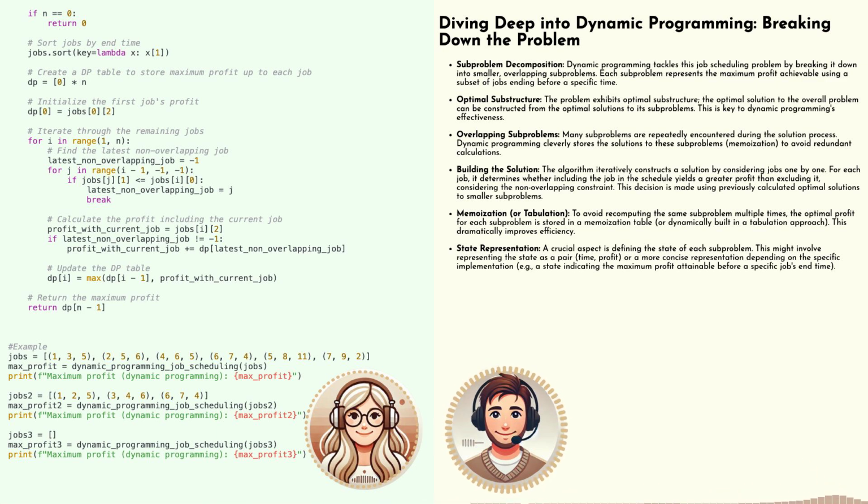So let's imagine our gigs are represented in a nice, organized way, perhaps as an array, with each element containing the start time, end time, and the profit for a particular gig. Instead of trying to solve the entire problem at once, finding the optimal schedule for all the gigs, we break it down. We start by figuring out the best schedule for just the first gig. Then we figure out the best schedule for the first two gigs, building upon the result we got for the first gig.